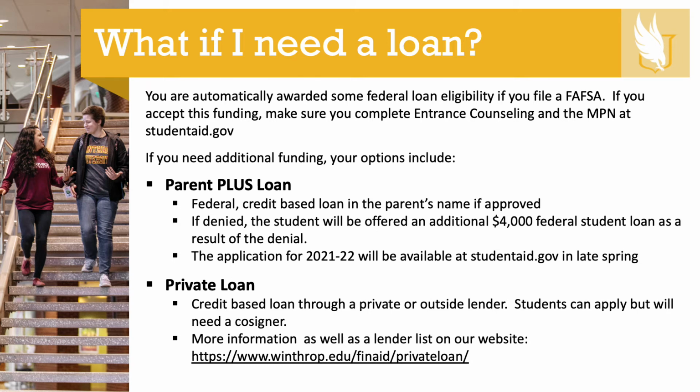If you accept a federal loan in Wingspan, make sure that you complete entrance counseling and a Master Promissory Note, or MPN, at studentaid.gov. Both of these are requirements for first-time borrowers of federal loans, and you will receive an electronic confirmation once you've completed those requirements. Your options for an additional loan include a Parent Plus or private loan.